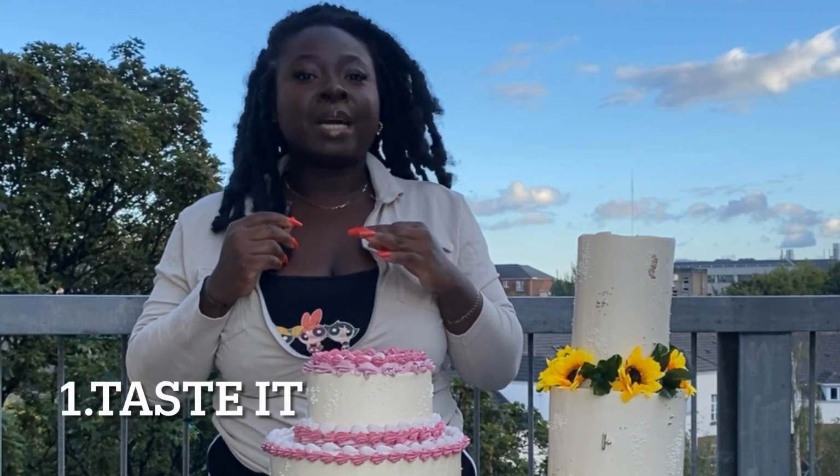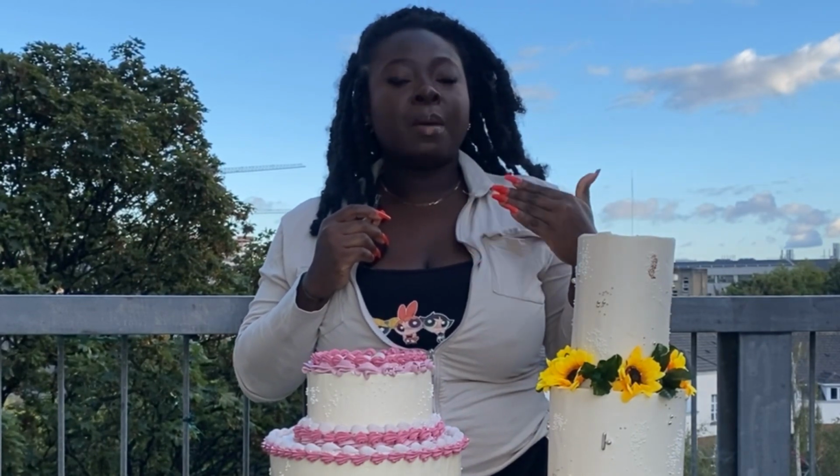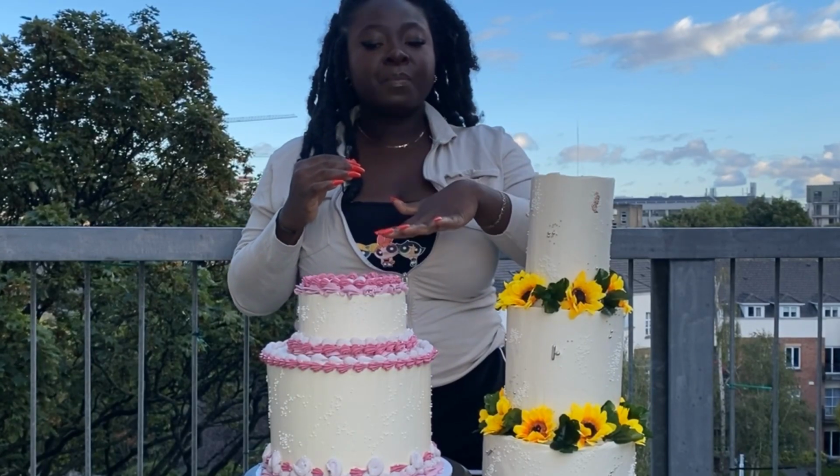So number one, and the most important, is you need to try it out first. And usually a lot of bakers offer a way for you to try out the cakes. Most times I'll advise you book a cake appointment. Some bakers charge you for consultation before they charge you for the cake. And if you don't have that much of a budget and you don't maybe want to book an appointment or anything like that, you can just buy a tasting box. Most bakers offer like a wedding tasting box where they have an array.